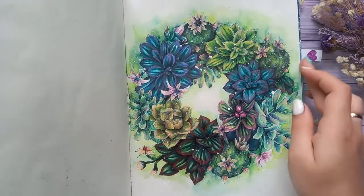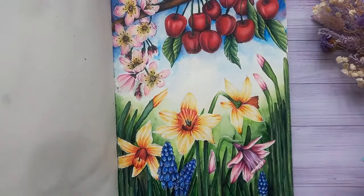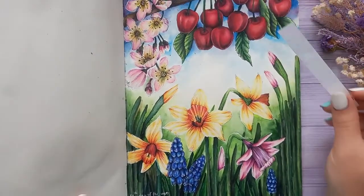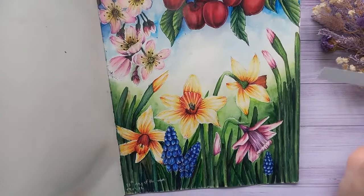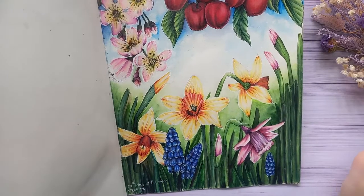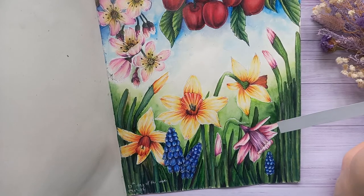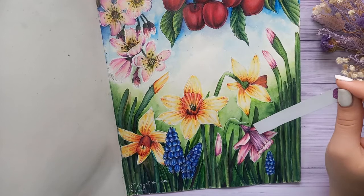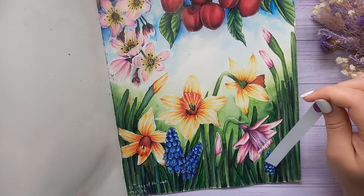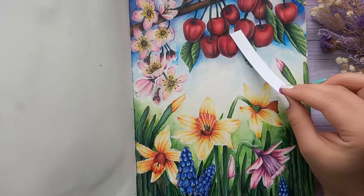And the last illustration for today. Here we have springtime. Petra decided to draw blooming daffodils and cherries. I can be proud of myself with the flowers. I got an idea to color them in different colors. So you can see pink and yellow daffodils, blue muscari in the grass, and blooming cherries in the sky.